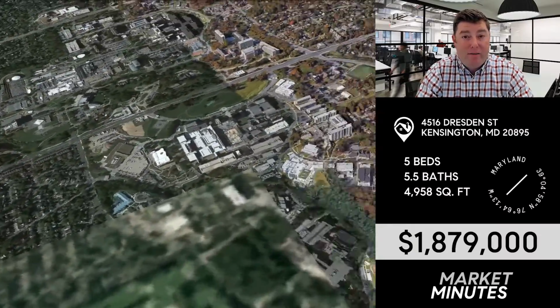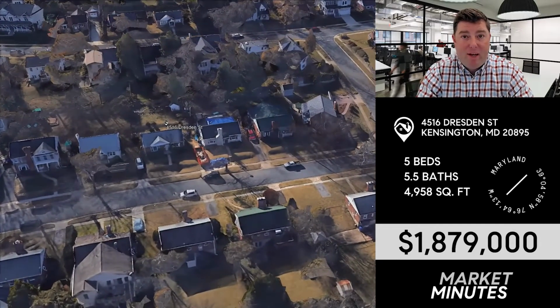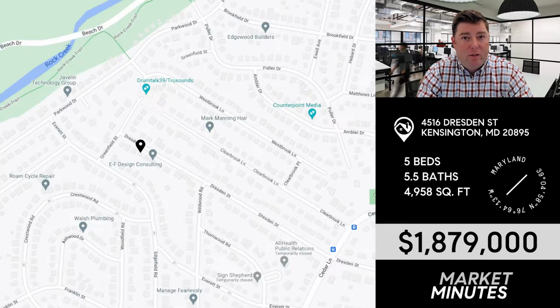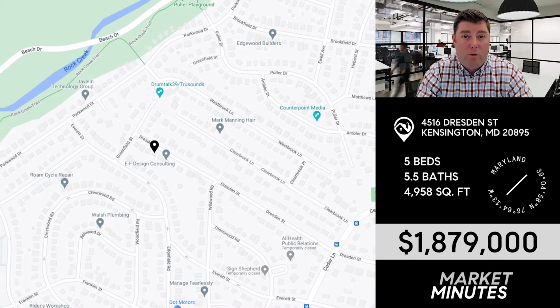4516 Dresden hits the market at $1,879,000. It is a new construction house. It's 5 bedrooms, 5.5 baths, about 5,000 finished square feet. The interesting part about this property that I want to bring to your attention is it's on the Parkwood side of Dresden, or Cedar Lane, as it were.